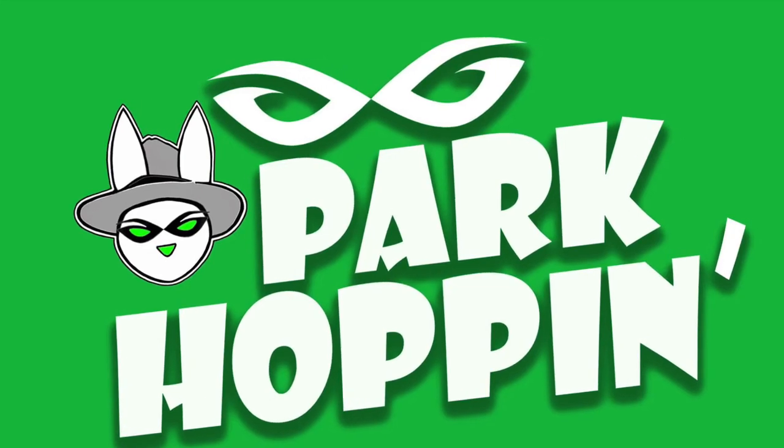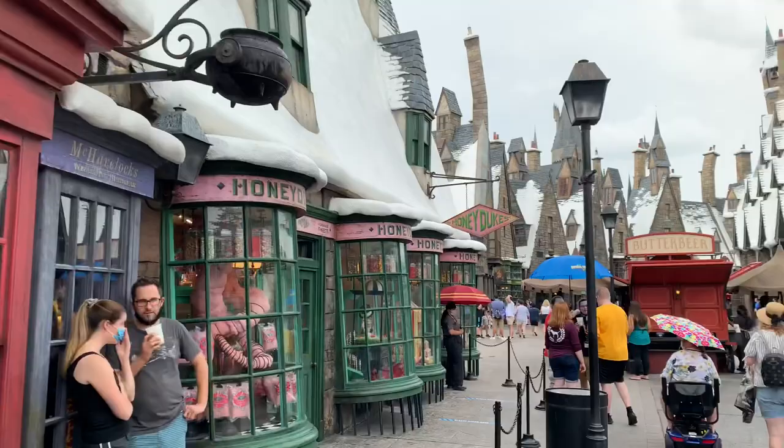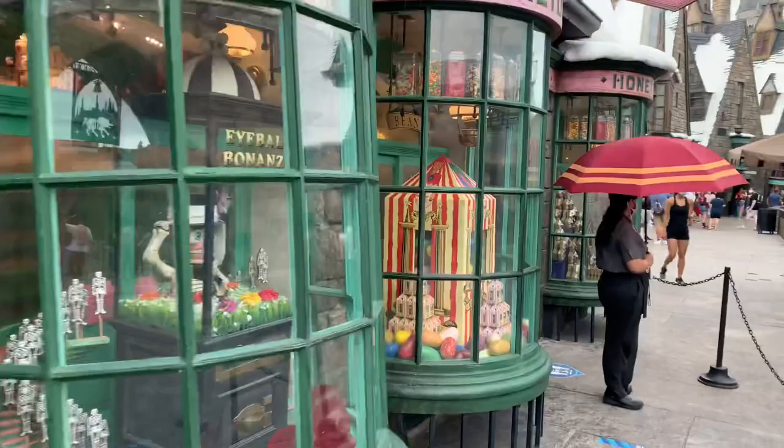Harry Potter World, Universal Studios, Orlando, and we are going here into Honeydukes. We're gonna go into Honeydukes and check out all the candies and stuff like that. So, ready? Let's go. It's Harry Potter World where you can get stuff.